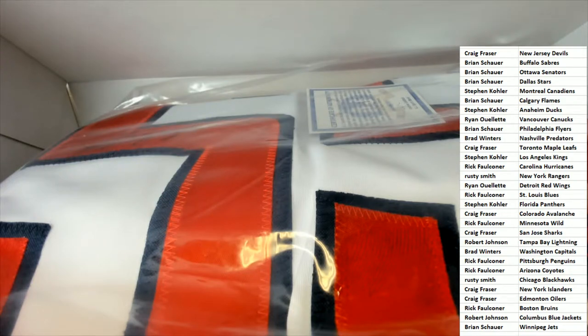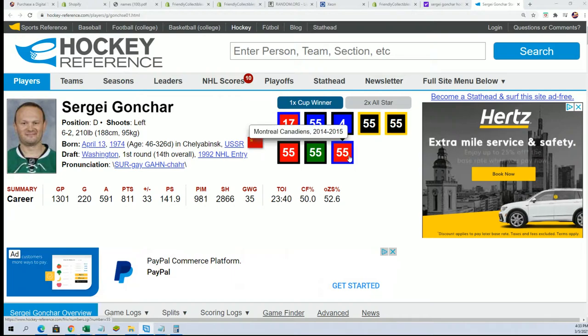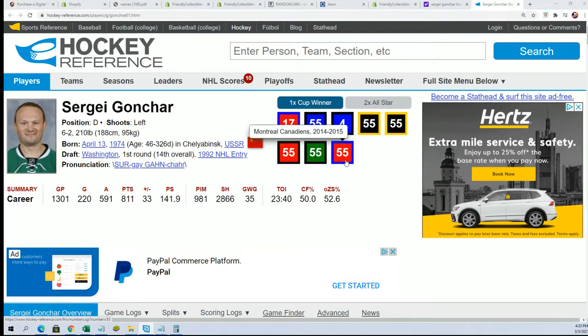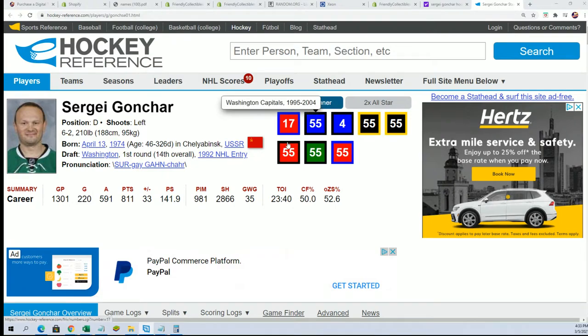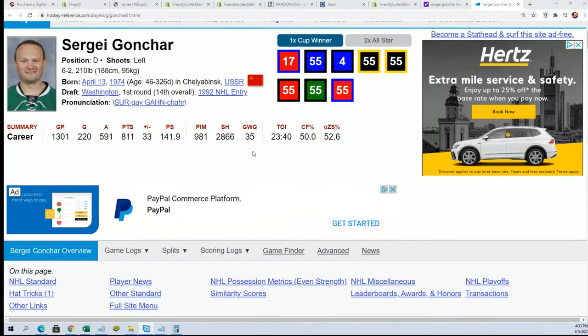It does look like a Capitals jersey quite a bit here. Number 55. Oh, it could be maybe a Canadiens jersey. He played for the Senators, Capitals. There's no way it's a Bruins jersey. So we have three possibilities: Canadiens, Capitals, and Senators. And I don't think it's a Senators.